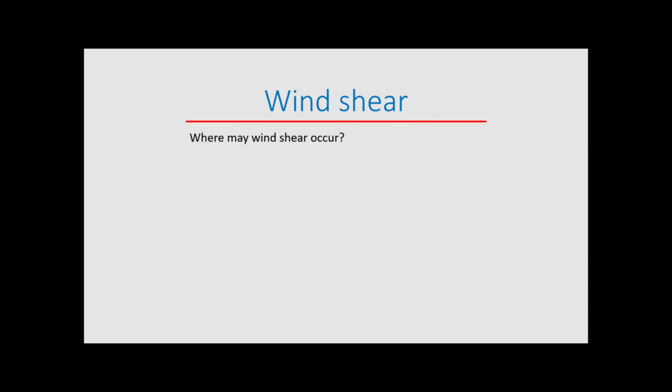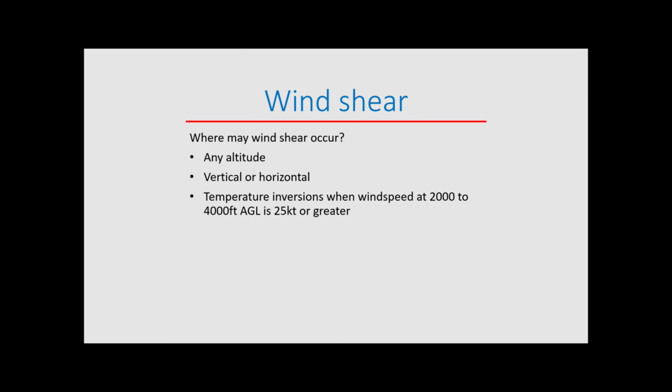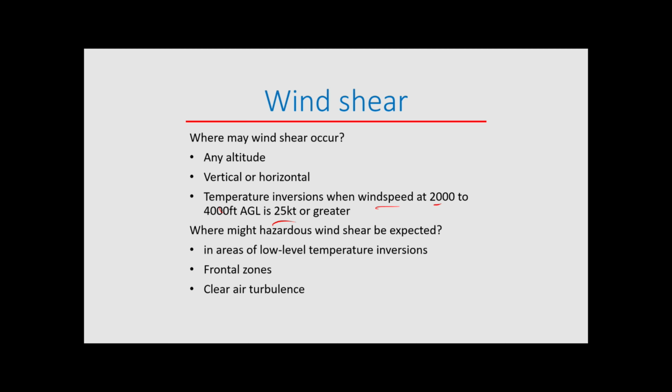So let's review. Where may wind shear occur? At any altitude, vertical or horizontal, and especially in temperature inversions when the wind speed at 2,000 to 4,000 feet AGL is 25 knots or greater. Where might hazardous wind shear be expected? In areas of low-level temperature inversions, frontal zones, and clear air turbulence.